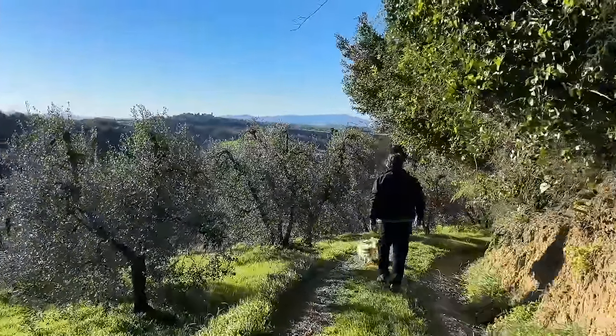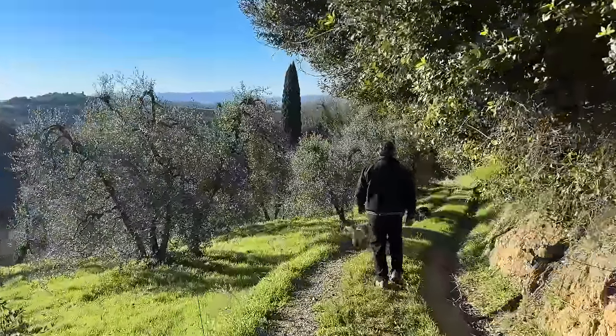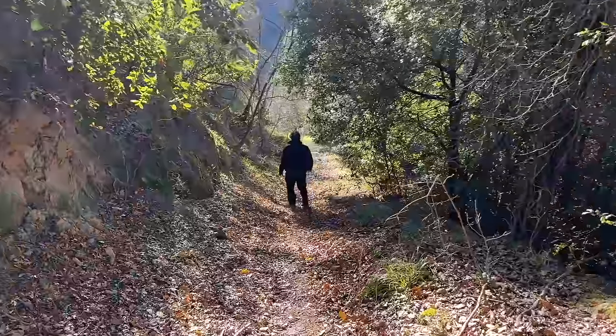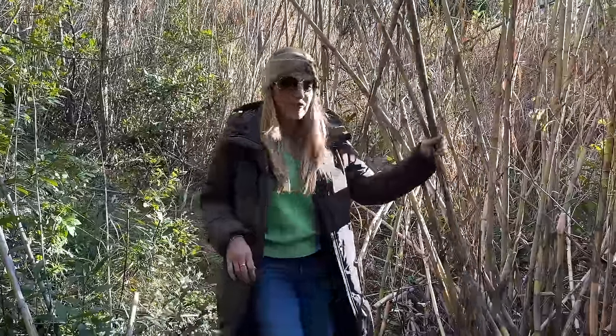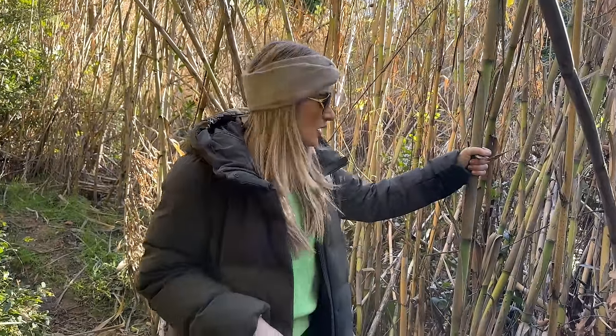So lovely here. I'm enjoying it so much. We have found a forested bamboo. This could come in useful for something. There's loads of it here.